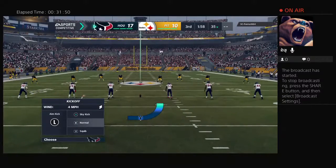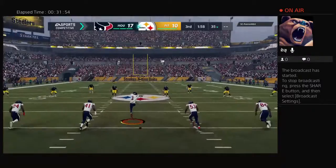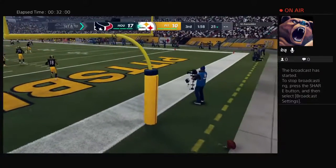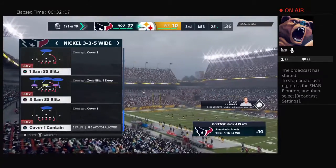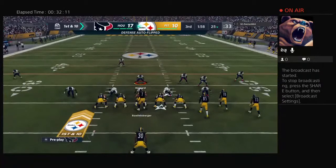Brett Maher is set to kick off. Following the touchdown, here's Maher to kick it away. And they will watch this one land in the end zone. That'll be a touchback. Their own 25-yard line. The Pittsburgh offense at the line to start their next drive.